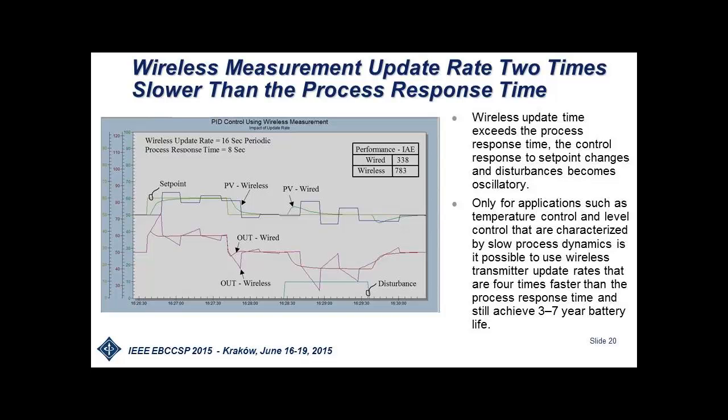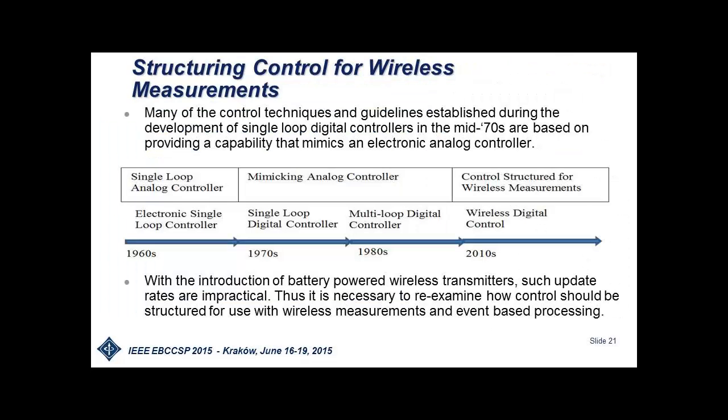I tell people, up until wireless, the industry has very much just mimicked analog control, all the way going back to the 70s. And we've been very successful at that. That is high-speed update, high-speed execution of control. But now with this wireless world, you really have to take a different approach in terms of structuring the control.